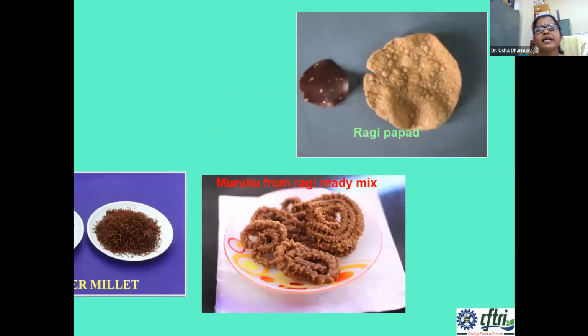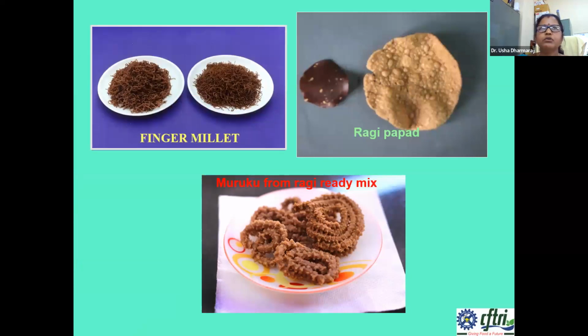At CFTRI, we have made almost 53 technologies on millets. And then there are a few products which I can explain to you. This is finger millet vermicelli, which can be used as a breakfast cereal, and another one is a finger millet papad. The raw papad looks small and dark, but if you add it to oil, it is more appealing and more tasty also. And we have a murku ready mix from finger millet.